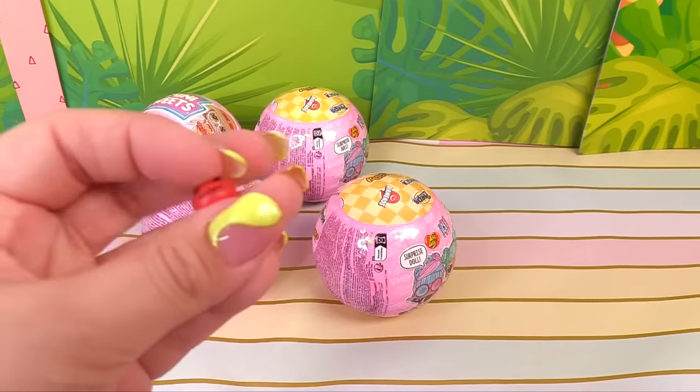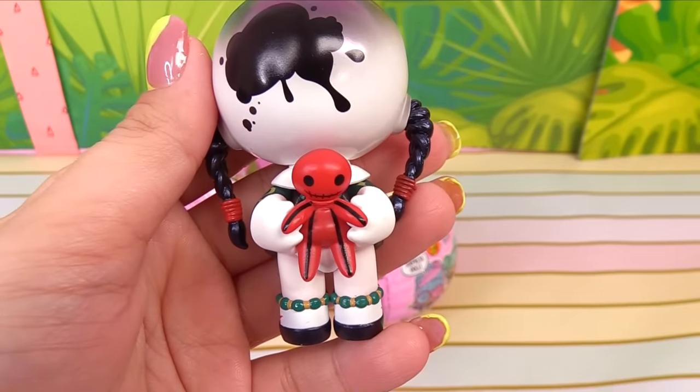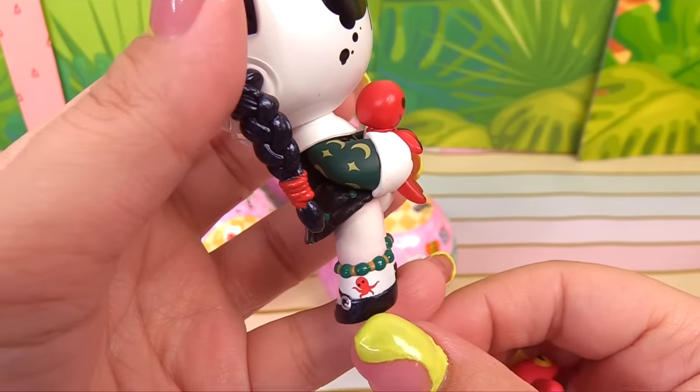And here is the doll's head. No worries. We can put the dolly back together. The little head goes right back onto the doll. And look, she's even got the same octopus on her sock.